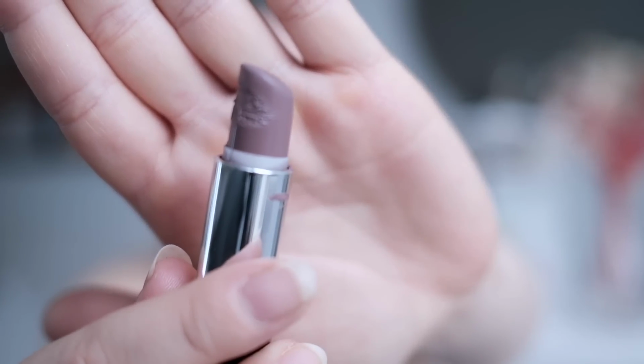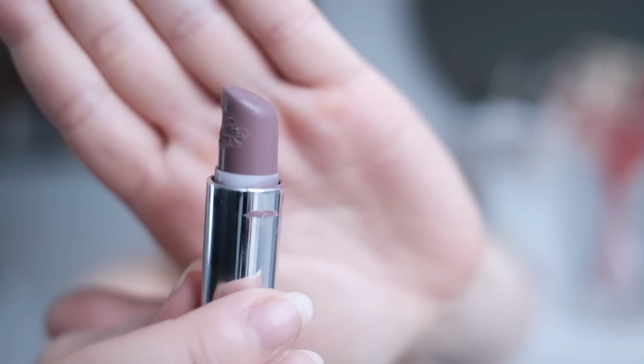This one has also broken as well. You can't see the break though, and I don't even know if you can tell, but it is slightly slanted. It is more slanted when I actually use it on my lips because then I'm pushing it. So I have to be quite careful. But yeah, I think it broke further down in the base. So, yeah. But there's a lot of product left.